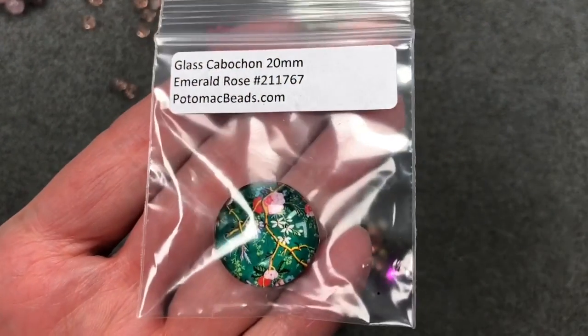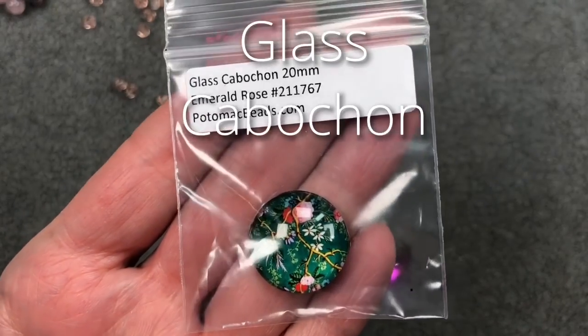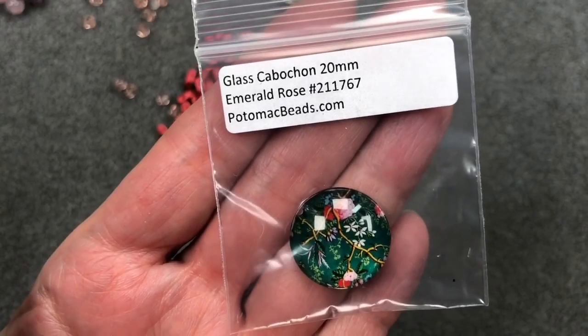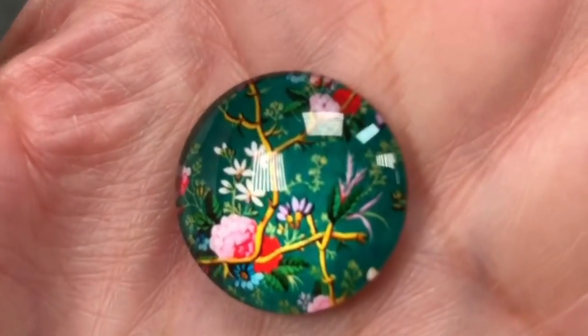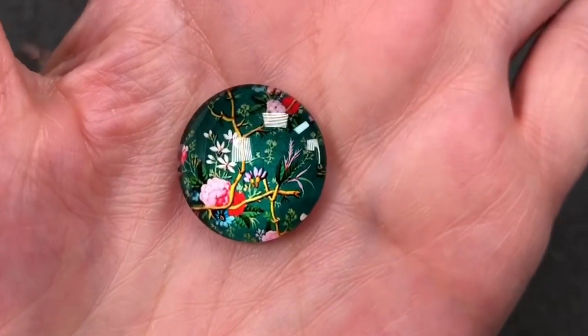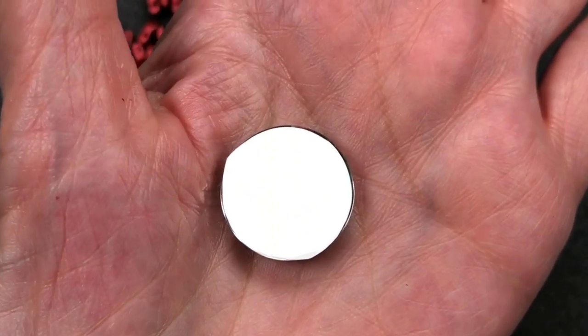And the last item is a 20 millimeter glass cabochon. And the name of the design is Emerald Rose. And here it is. Let me bring it up close. And there's the back. It's just white in the back.